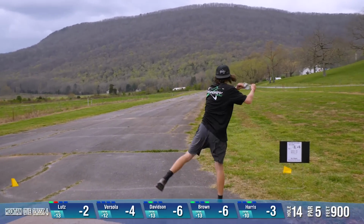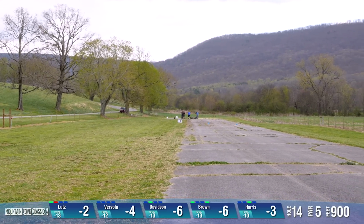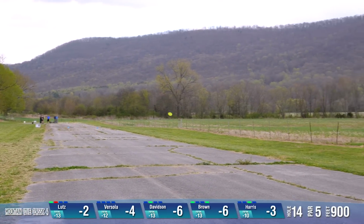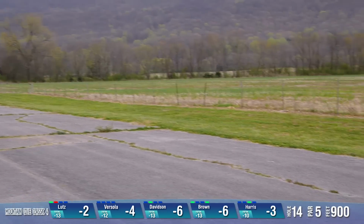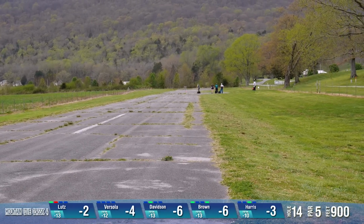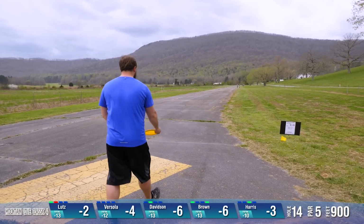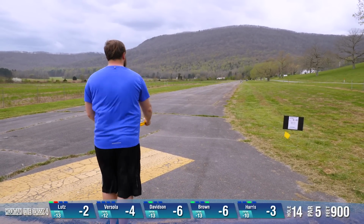Yeah, and the wind's whipping. Alden keeping it low. Good play. Yeah, okay. The wind was extreme. Really, really bad headwind right here. So that's why you're seeing these guys throw such short shots. If you put any kind of power on it, it's probably just going to flip over that fence. Right.